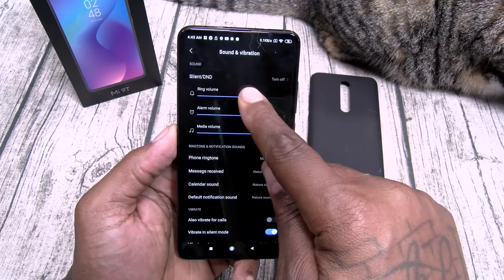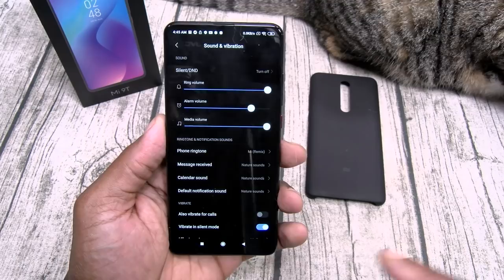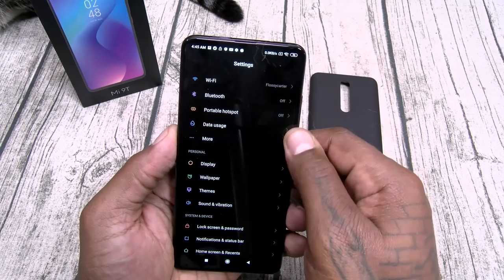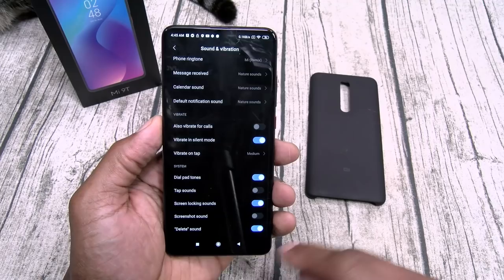One bottom firing speaker, and it does sound pretty good. I'll play a clip for you so you can hear it for yourself. Screenshot sounds. Oh, hold on a second. Where was we? Let's open that back up. Let's go to sounds. Sound of vibration. Okay, so you got screenshot sound. Disable that immediately. All right, for your clandestine Instagram activities.